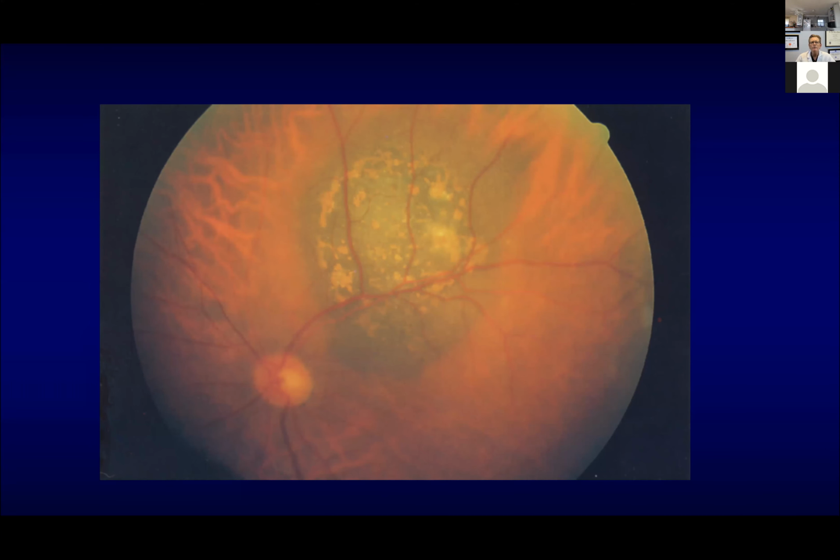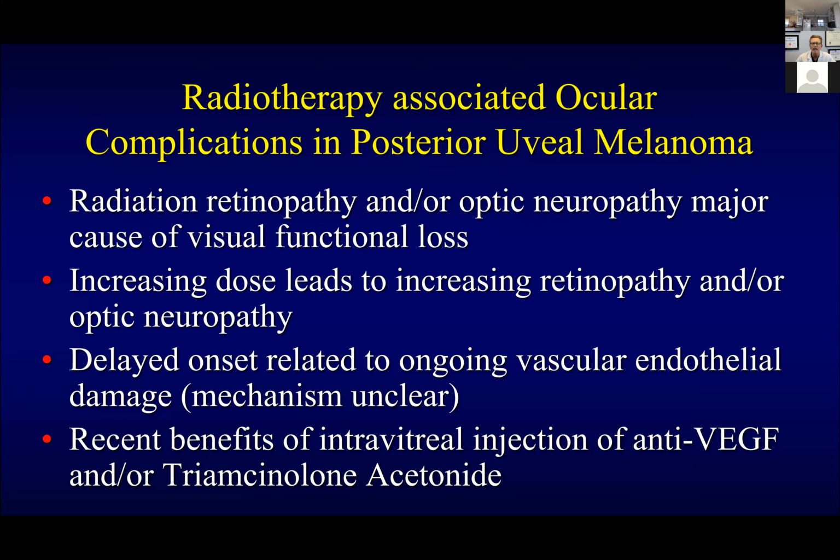But we're going to assume that the diagnosis has been correctly made, malignant melanoma, and the eye has been treated with some type of radiation therapy. In our institution and the majority of institutions across the country, that's an I-125 brachytherapy plaque or episcleral plaque. At some institutions, for example, Mass Eye and Ear, they use proton beam radiotherapy where the beam is shot into the eye. It doesn't truly matter for the treatment of radiation retinopathy how the eye was treated.